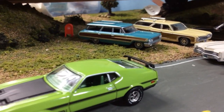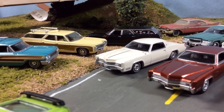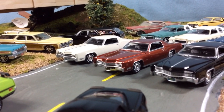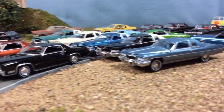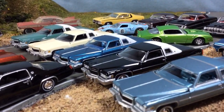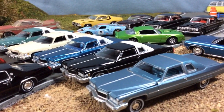I'm not gonna talk individually too much about these cars. Just got some of them out, take a quick look at, give you guys a little update on the layout. Sneak peek bridge. There's a lot of progress on the bridge. Got some nice Cadillacs though. This is all of the DeVilles that they've done except for the silver Toys R Us exclusive.